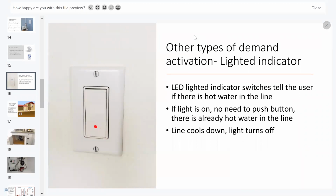And there are some other types of activation that are now available, such as an LED lighted indicator. It's a little switch where, when the light is on, it indicates that there's hot water in the line, so you know that you don't have to do anything. And then when the pipes cool down, the light turns off, and so you know that you have to hit the switch.